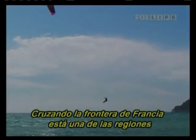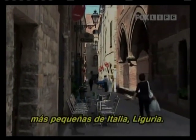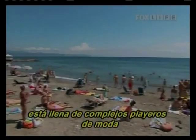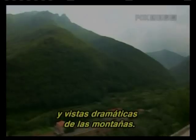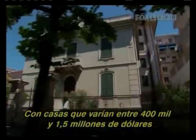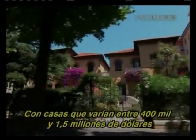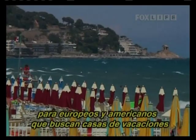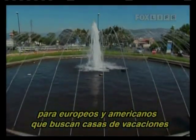Across the border from France lies one of Italy's smallest regions, Liguria. Its coast, better known as the Italian Riviera, is filled with trendy beachside resorts and dramatic mountain vistas. With homes ranging from $400,000 to $1.5 million, the area is becoming an increasingly popular destination for Europeans and Americans looking for affordable vacation homes.